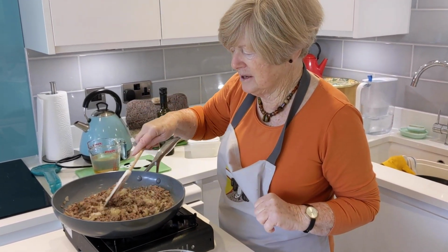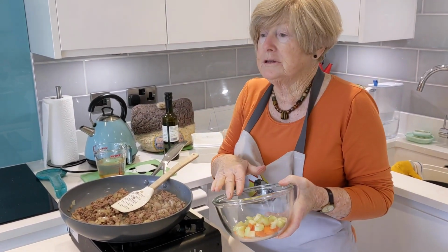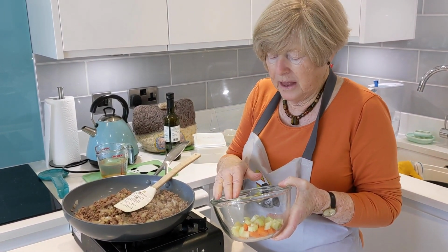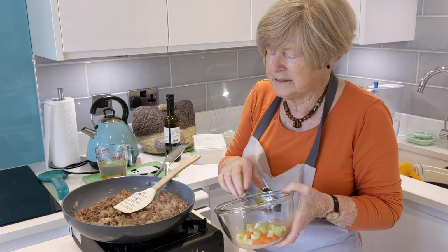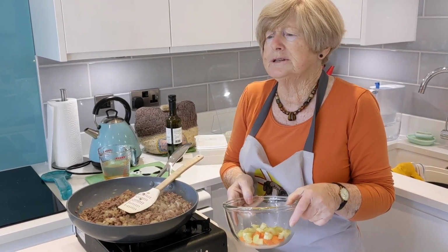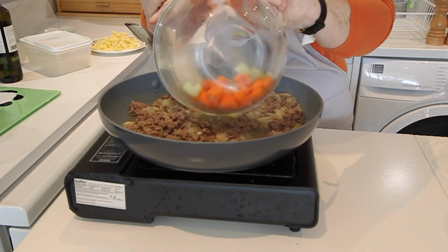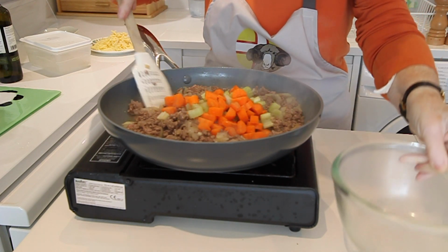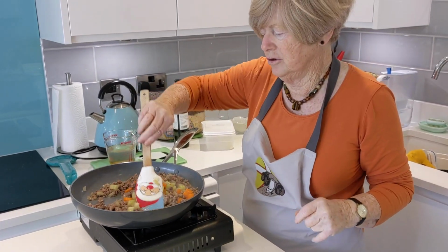So that's that going in. And now I'm going to add the 2 carrots that I've chopped up, and also 1 stick of celery. That's all you need, just the 1 stick. You don't need to make notes, anybody, because the recipe will be there on the YouTube site. So there we go, that all goes in. I'm just going to let that cook for a minute or 2 now.